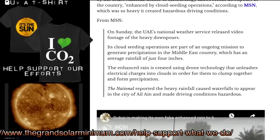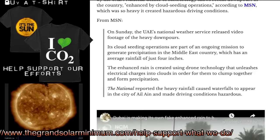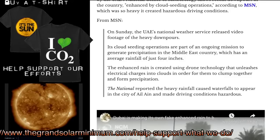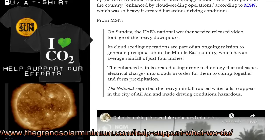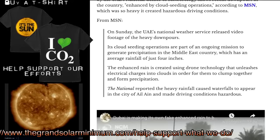Technology. Listen, the enhanced rain is created using drone technology that unleashes electrical charges into clouds in order for them to clump together and form precipitation. They are basically mimicking cosmic radiation, what highly charged particles do to certain clouds. That, to me, is showing you that they're not going up there with increased amounts of CO2 to get more rain. They're going up there with synthetic, highly charged particles to do the job of what cosmic rays are doing in most of the world right now.